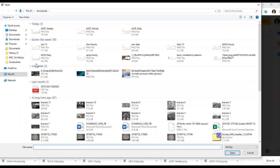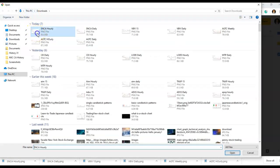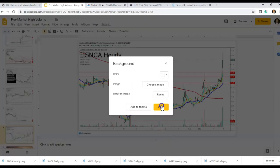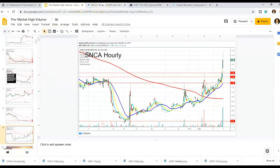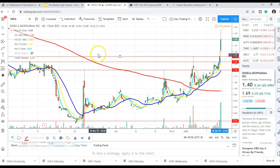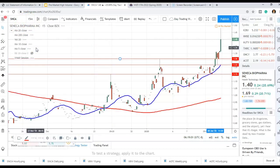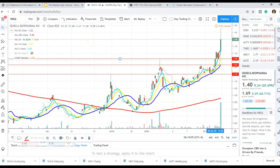Okay. All right. Done. And let's look at the last one, the 15. Okay. About what I thought. This is a strong candle here. Okay. This I think is, okay. So we see it. We see what we want. I don't feel the need to snap this. I got enough.